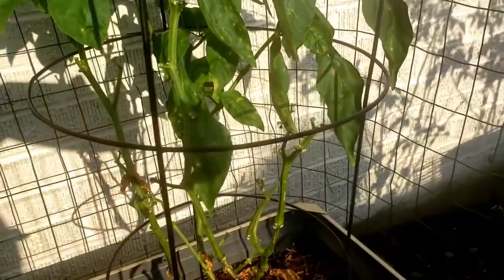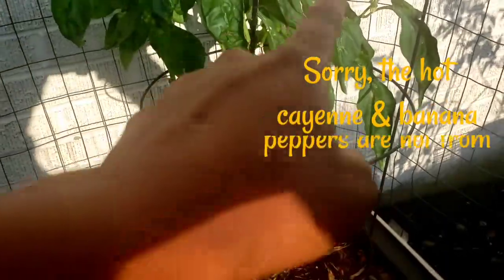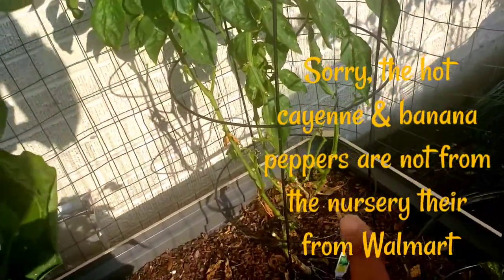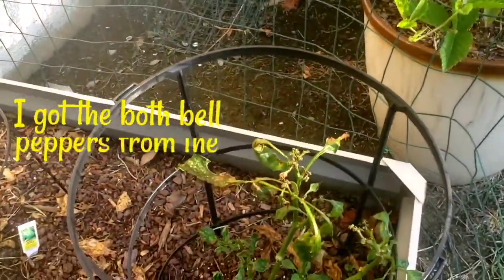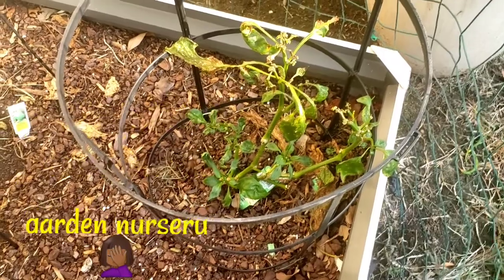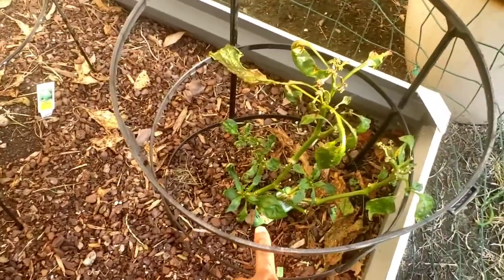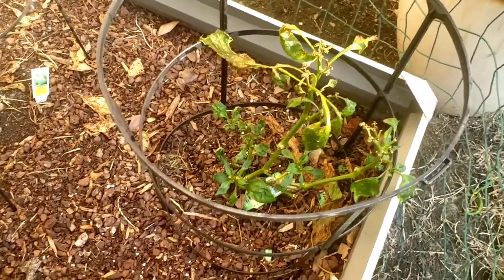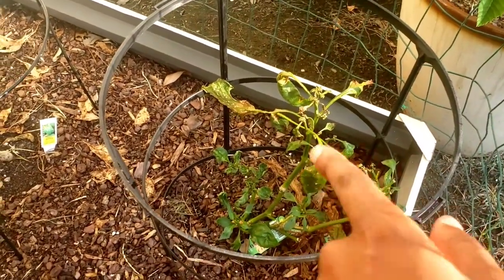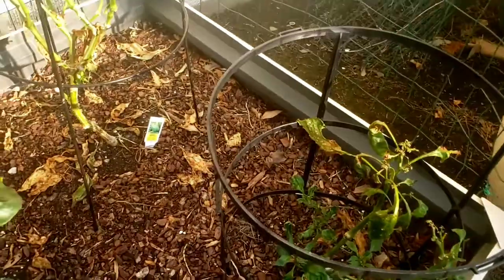That one is the sweet peppers, this one here. I also got these from the nursery, I think. No, I got this one from Walmart. And this one here, I got from Walmart as well. It's been back and forth, so I'm not exactly sure what it's gonna do. You see at the bottom, they have new sprouts. But it's been dying up here like the other mystery pepper over there. But I think this one might make it if I just give it some fertilization.